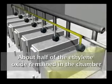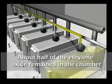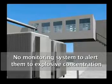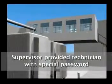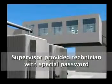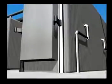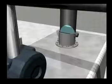They did not realize that about half of the ethylene oxide originally injected still remained in the chamber. There was no monitoring system to alert them to this explosive concentration of gas. The supervisor provided a technician with his special computer password to manually advance the cycle, bypassing the gas washes. A short time later, the front door was raised, activating the chamber ventilation system.